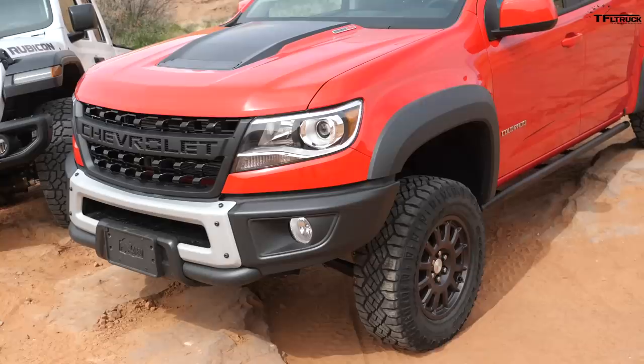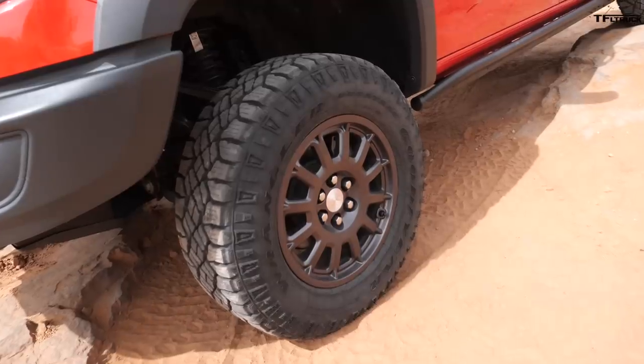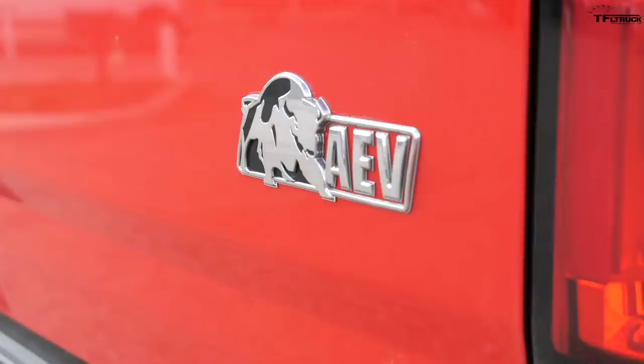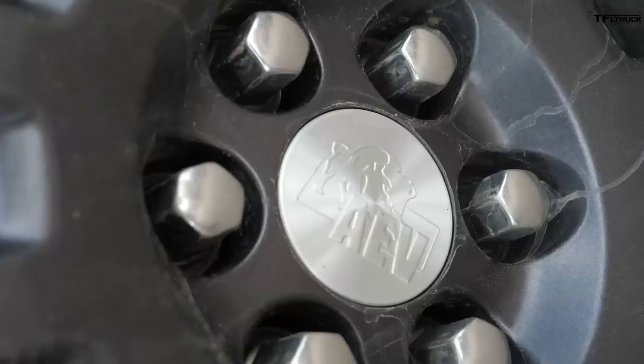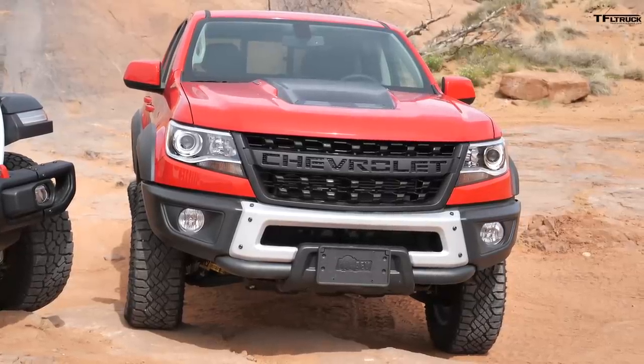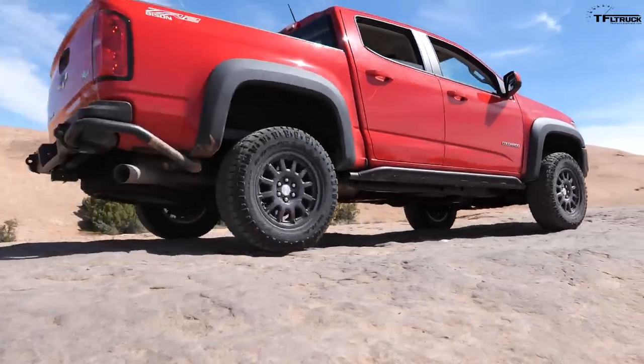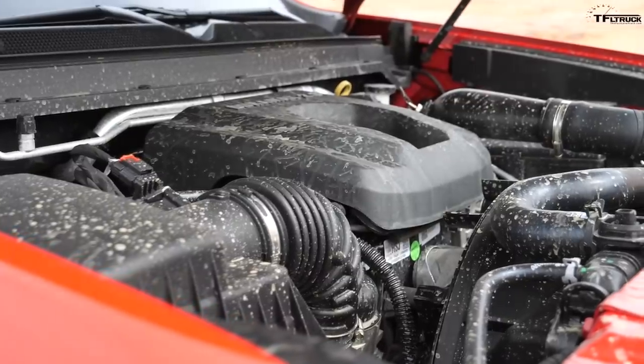This package has embroidered seats. It has special unique bumpers. Two bumpers, actually. It has special wheels. There's a lot of badging on the outside that says AEV. You will know this vehicle coming and going and living inside of it that it is something unique. As it is, this thing's a beast. And this diesel, well, so far I haven't gone anywhere near 2,000 RPM on any obstacle.